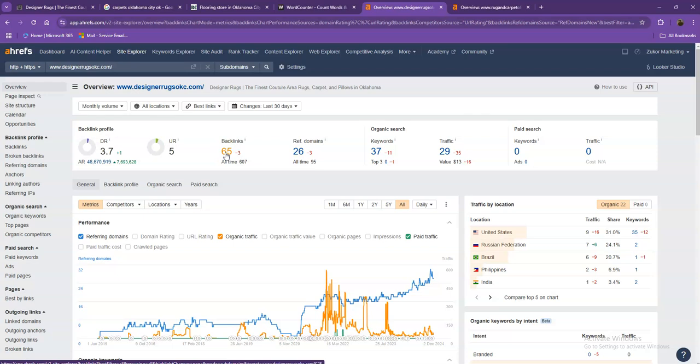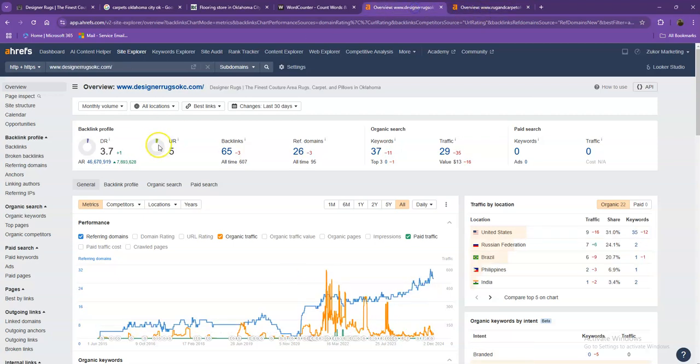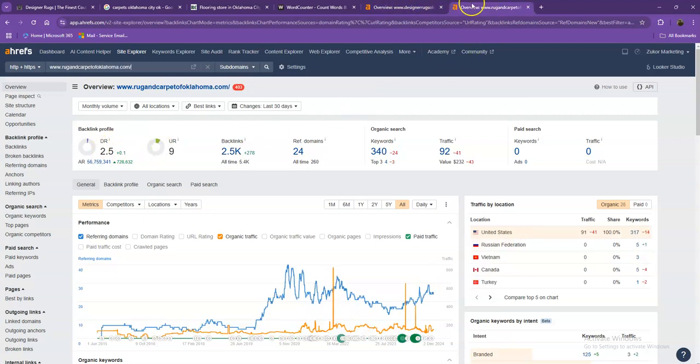Backlinks, on the other hand, are other websites that refer to your website, so they're like shoutouts from different directories like Yellow Pages, Yelp, and the like. Let's go ahead and take a look at your competitors' numbers. With DR and UR, it shows that you have a much more trustworthy website, although they have a stronger website. That's because they have more backlinks and more keywords, which gave them more traffic within the last 30 days.